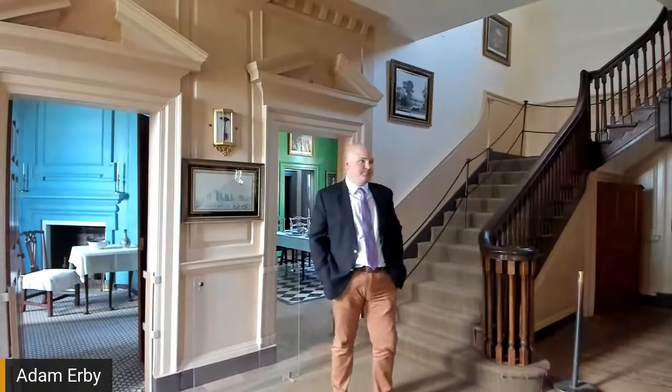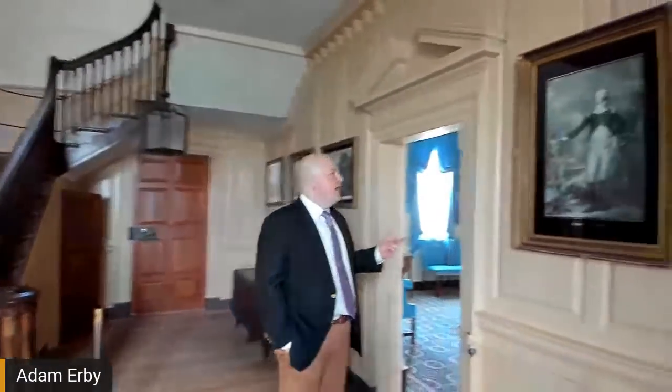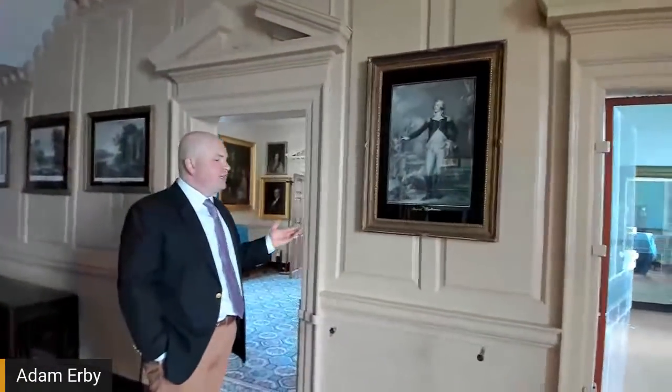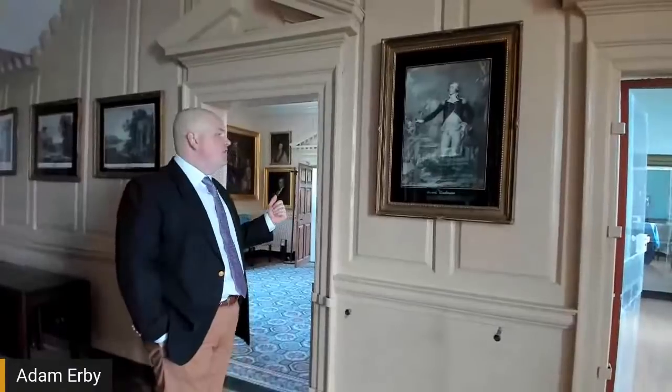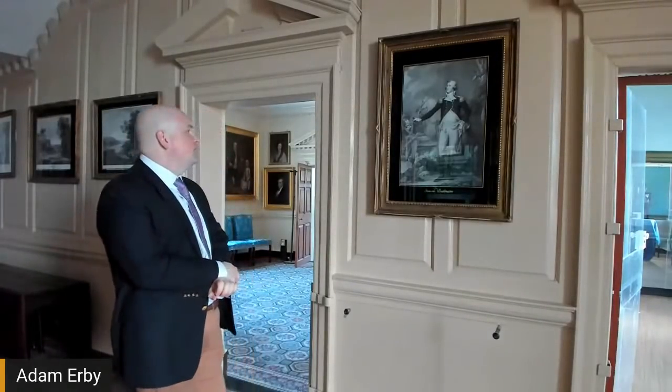I also want to talk about some other artwork in the room. This particular print that we see here is a print of George Washington at the Battle of Trenton. This piece is a period copy of the original. The original painting was done by John Trumbull of Washington at the Battle of Trenton for the city of Charleston. And it showed Washington in this very militaristic pose, at Trenton.